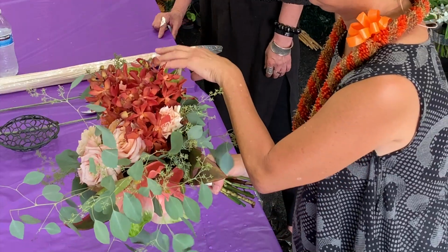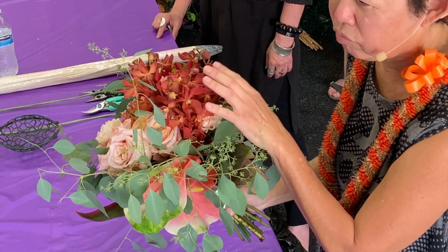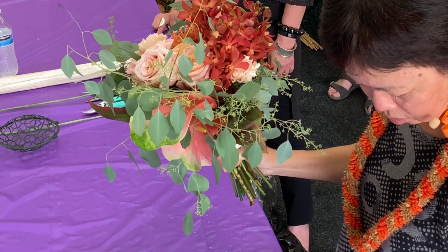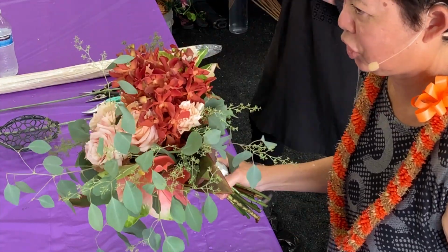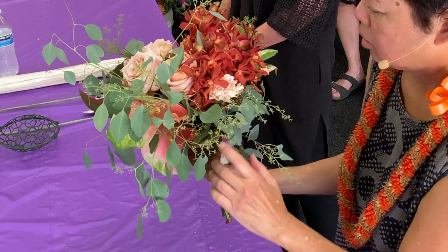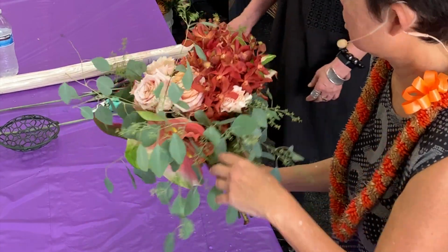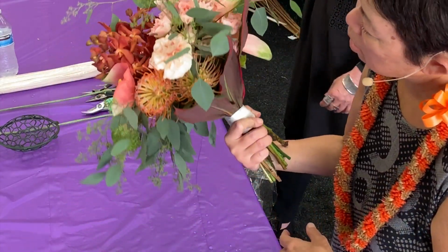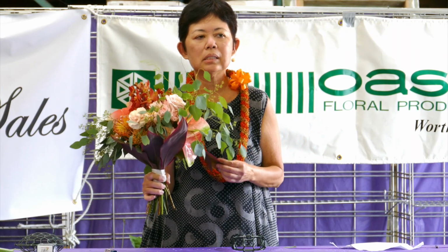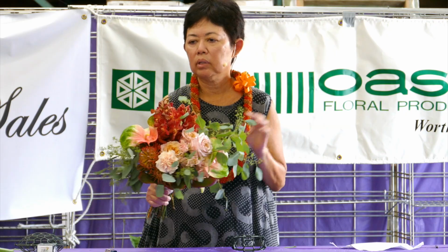You can see I have incorporated anthuriums. This is a new variety of Mokara orchid, which doesn't have a name yet, but it's a burnt orange. There you go. I've also got some variegated tea leaf in here, seeded eucalyptus, shimmer roses, carnations, and some pincushion protea. The style is a wild, loose style, which is really in right now with the younger crowd, and they call it bohemian.